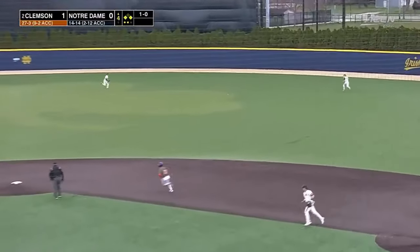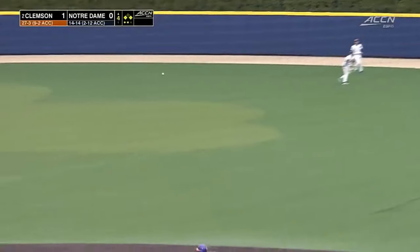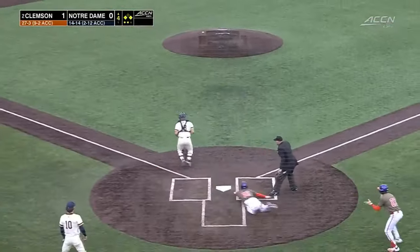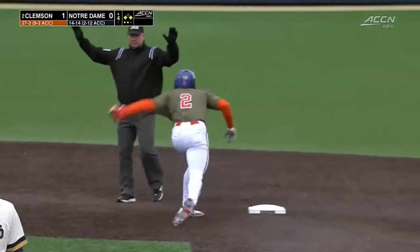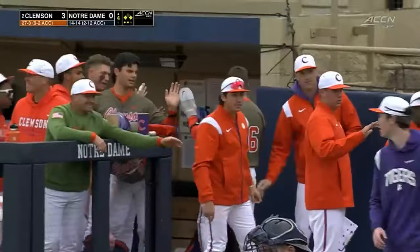It's a gapper. That should easily score Mathis. There's Sen Taylor around third. The throw home won't be in time as Will Taylor comes in sliding, and it's a big double for Naraki.